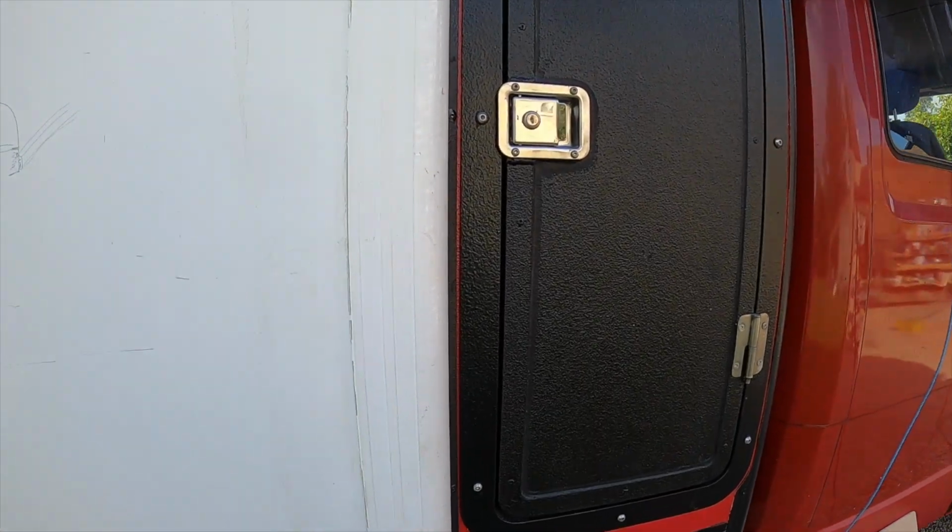So we're now going to see the finished result. Got four rivets in each corner. And the wood's been tiger sealed on, so it's not going anywhere. We're really pleased with it.